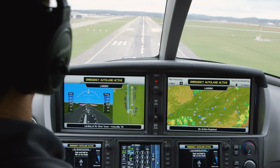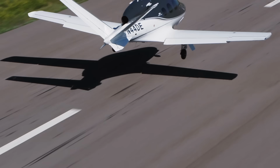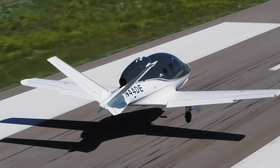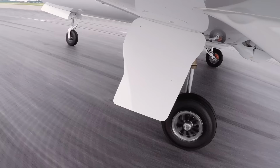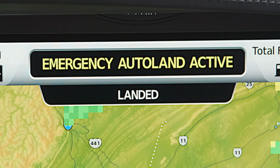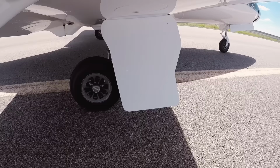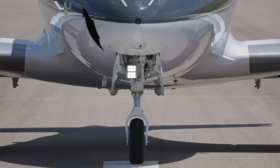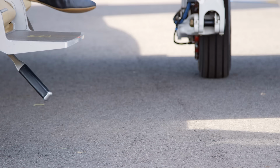And just as we get over the runway in the right spot, the Safe Return system reduces the throttle and puts the aircraft automatically and autonomously into a flare, holds it just above the ground, and the aircraft touches back down to the ground. Once the aircraft has touched down, the Safe Return system begins pressing the brakes, slows down the aircraft, and brings it to a complete stop, allowing the passengers to open the door and exit.